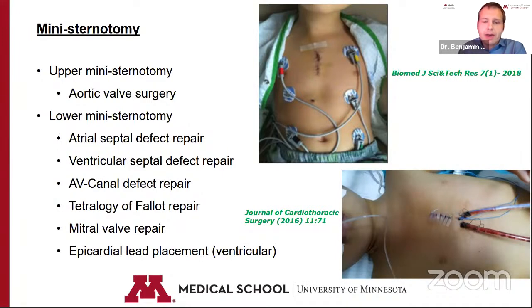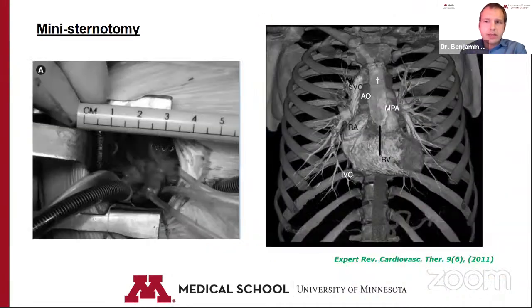We had mitral valve repairs, and there is the approach to epicardial lead placement, which is mostly limited to the ventricular leads. The atrial leads are a little bit more difficult to access through a lower mini sternotomy. Now in this picture, if you look at the right side, that gives you a little appreciation of the anatomic location and the access that would be provided by a lower mini sternotomy versus an upper mini sternotomy.